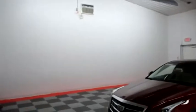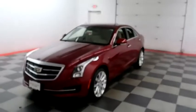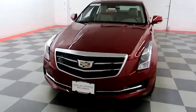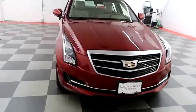Today we're going to take a look at a 2016 Cadillac ATS. It's right here behind me. Why don't we start right away up front. On the front end you have HID headlights. You also have a chrome grille.